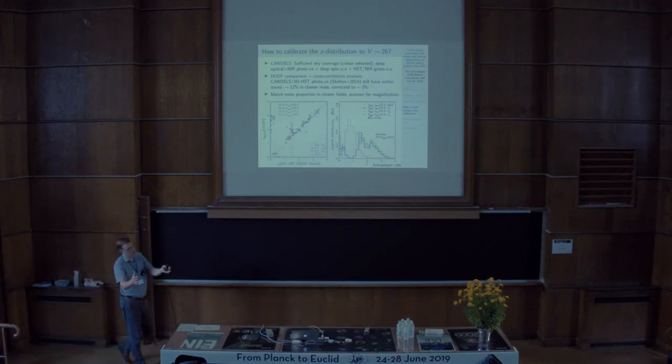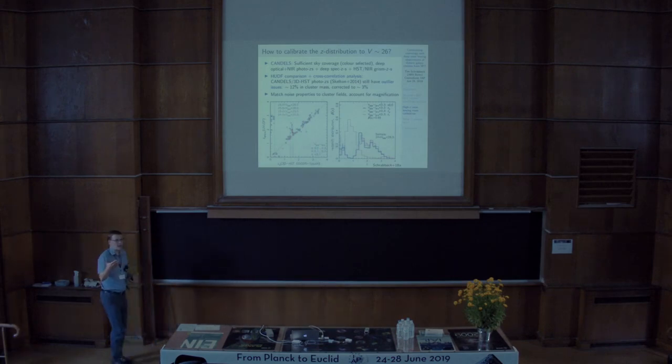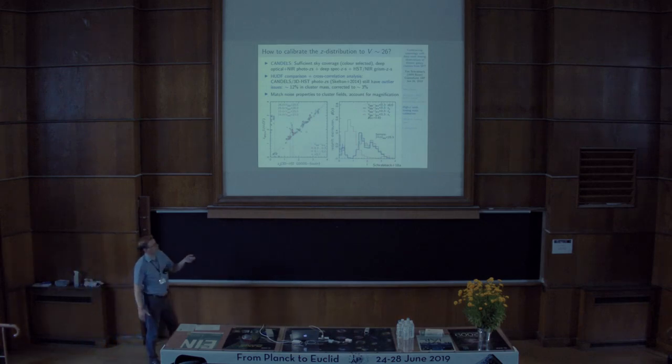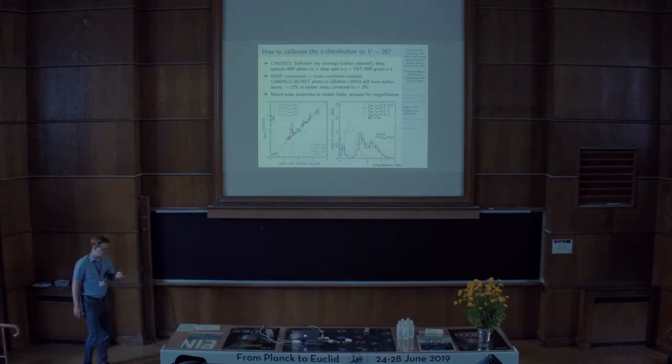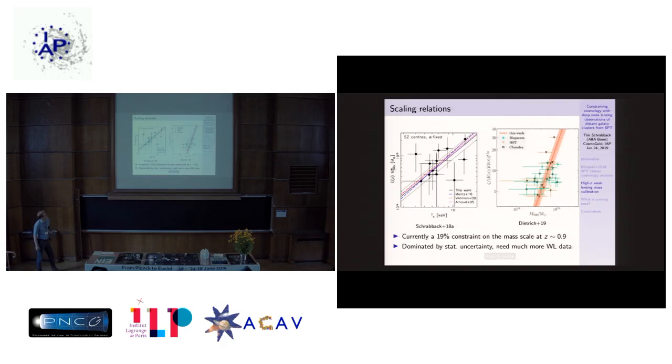But actually, because you have a broad redshift distribution in your sources, the clusters magnify those galaxies, and that's a redshift-dependent effect. So basically, redshift 2.5 galaxies are more magnified than redshift 1.4 galaxies. So that's effectively squeezing the redshift distribution a little bit. OK, so that was quite technical. Let me just show you some results.